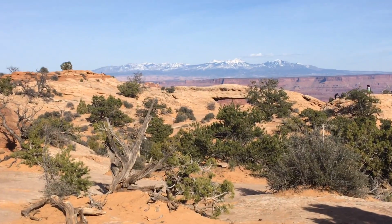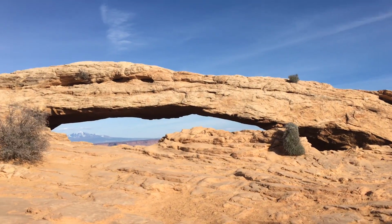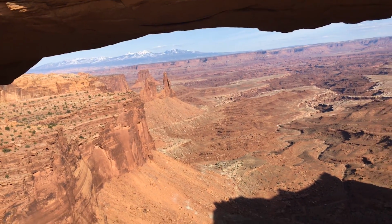The next location, Mesa Arch. There it is. I think this is a spot we have to wake up at 2 a.m. to come back to. The view on the other side of this arch is more impressive than the arch itself. It's not that this arch isn't impressive, it certainly is. If it was just a normal arch that we happen to stumble upon, I would be blown away. But this thing has been shot so many times.